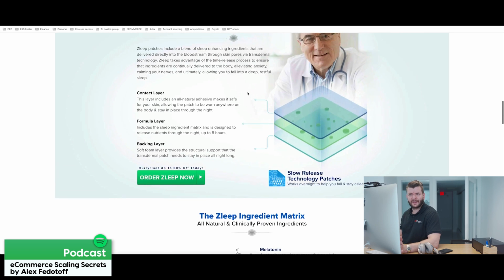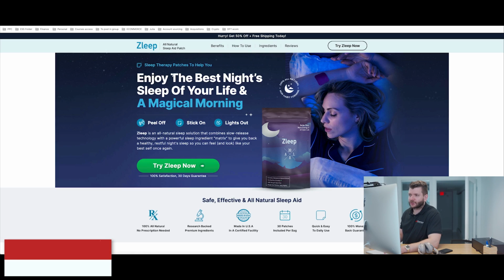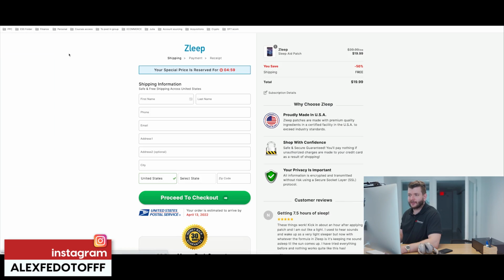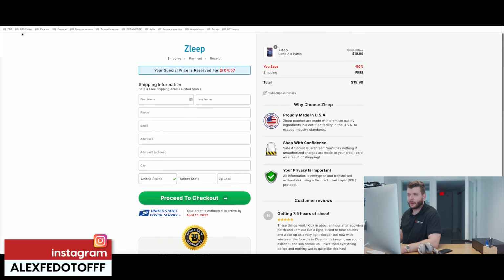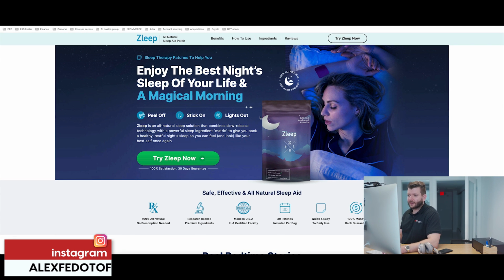Now, this one doesn't even have a pre-sale. I want to show you the example with an actual pre-sale, and then from there you're going to the order form, right? You can see, enjoy the best night's sleep of your life and a magical morning. Pretty interesting, right? So peel off, stick on, lights out, right?